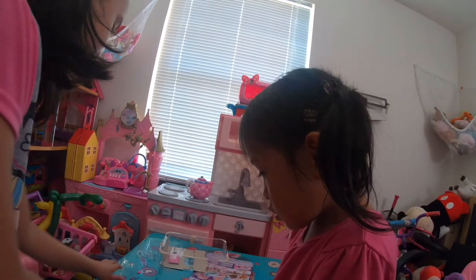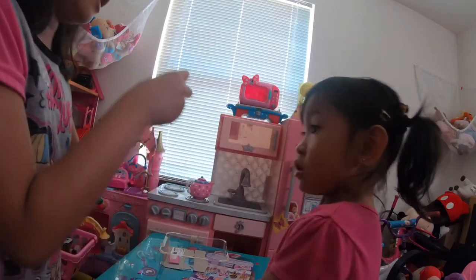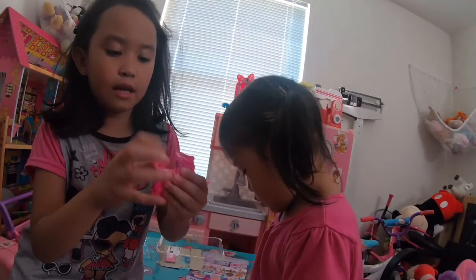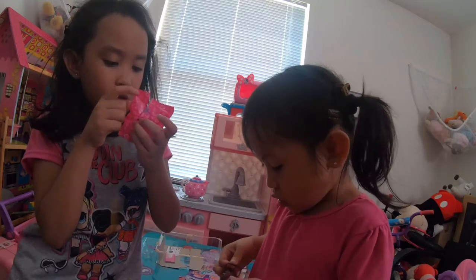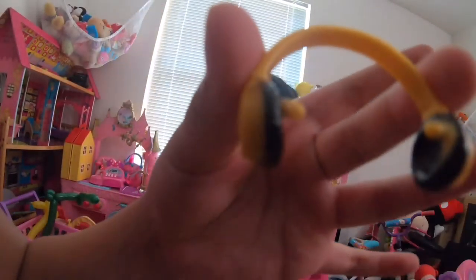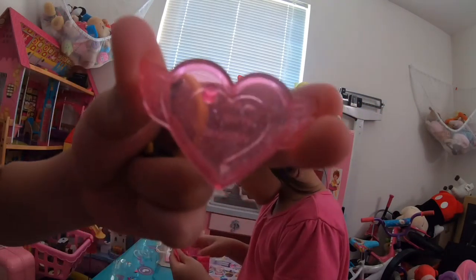Okay, I forgot it. And look at this big blind bag. It's so big. You want to open it or me? Okay. What did you get? Ooh, we got two things in here, I think. Okay, what we got is these cool headphones. And we also got this cool little stand.